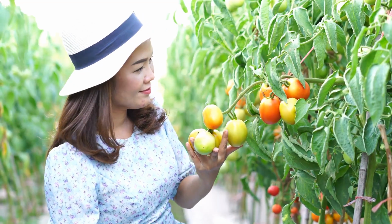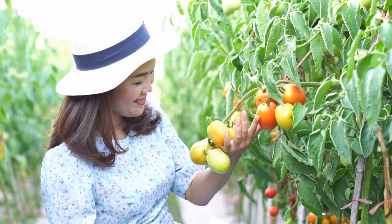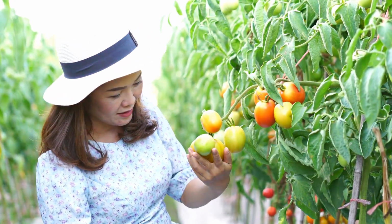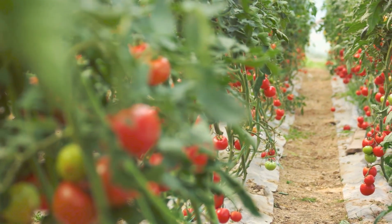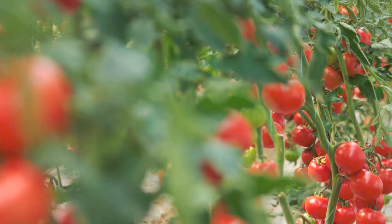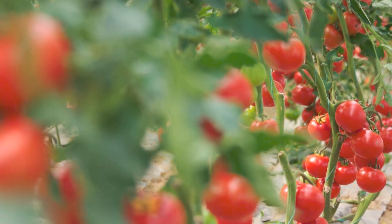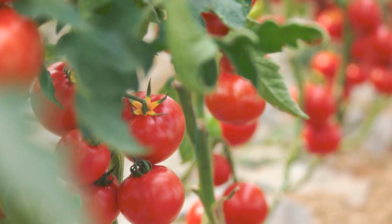Then there's Mark from Seattle. His dream was to grow juicy, sweet tomatoes, but his plants were always weak and disease-prone. He decided to try companion planting and paired his tomatoes with basil. The result? He had a bumper harvest of robust, flavorful tomatoes. The basil improved the tomatoes' growth and taste, while also repelling pests.